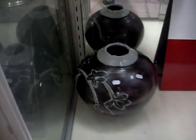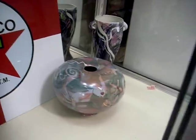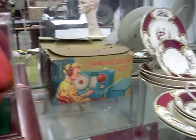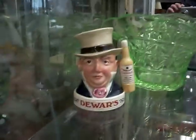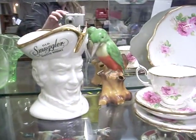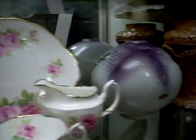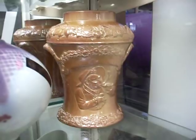What else we got in the end cabinet now? Big bit of Les Blakebrough pottery. Big enamelled Texaco sign. A couple of bits of Peter Pilven. Signed Jeff Fenech boxing glove. Little three-piece flying ducks. Little tin communication set in the box is a ripper. A little Dewars Dalton. Uranium glass vase, nice little Czech ceramic bird there, little kingfisher. It's a nice bit, I think, by Paul Davies, I think, from memory. Might be wrong though. English pottery.